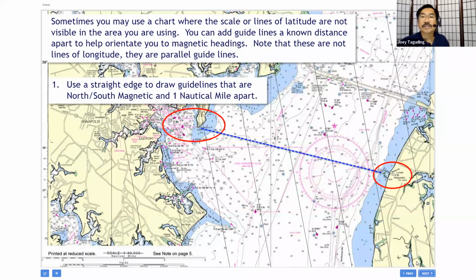One of the things that Paula does is she draws these things called cheat lines. What these cheat lines are is that basically they're all pointed to magnetic north, and she draws them out every mile. That way, if she doesn't have the scale, she doesn't have the compass rose, but she has these cheat lines, she knows that she can align her compass up to any of these cheat lines, and she can get a sense as to what her direction is, what her distance is.